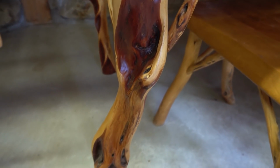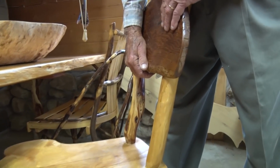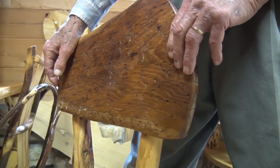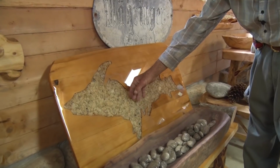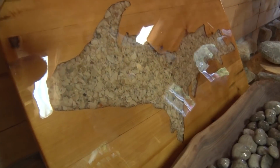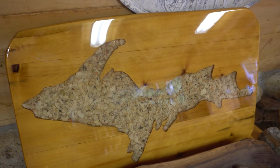I make rough chairs. This one happens to be pretty rough, out of a burl and different pieces of diamond willow, and the back has just got a piece of butternut. If you happen to go to Florida or someplace in the wintertime where there's shells, these are broken shells, and I inlaid those and epoxied over those, and there's a lot of smaller shells in there, but a lot of them are just broken pieces.